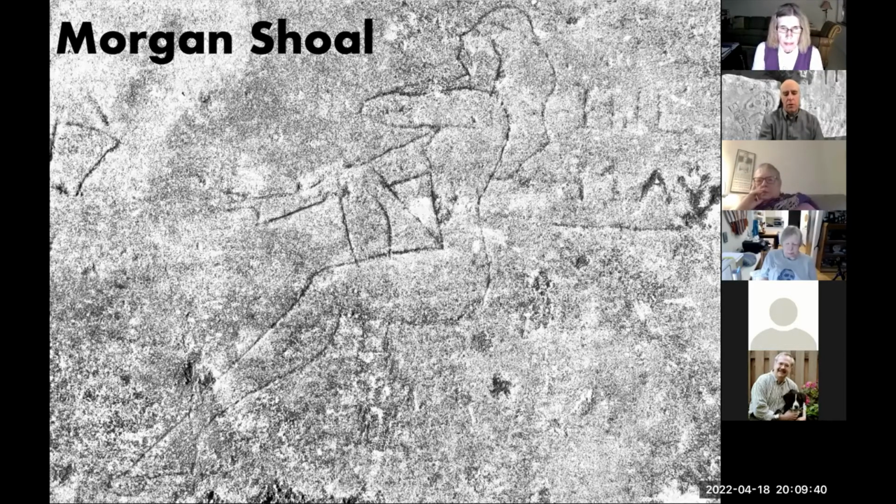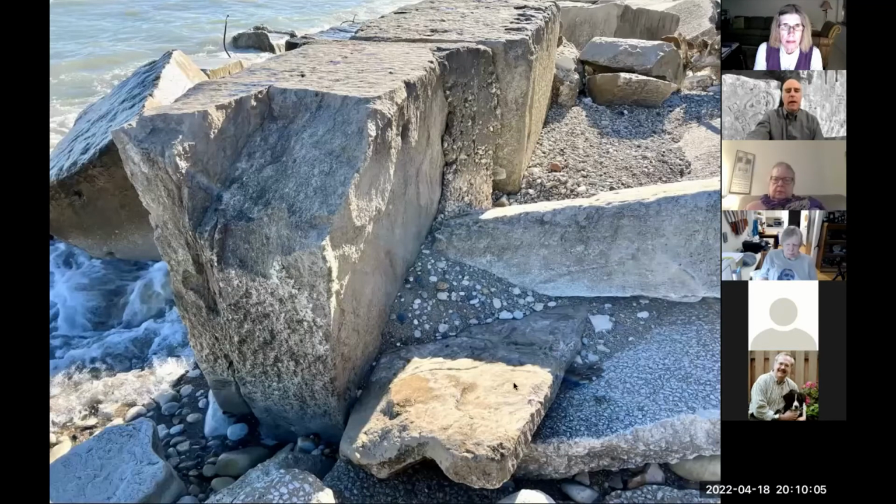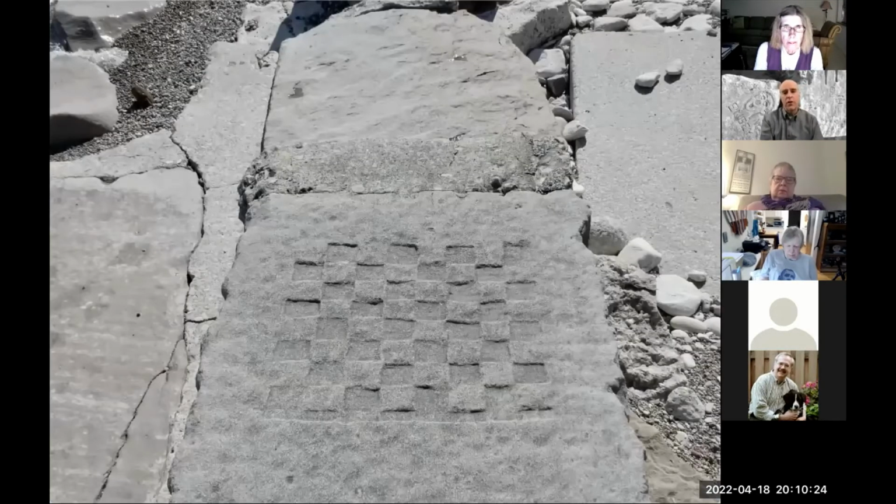I don't have too many more slides to go through, but I did want to talk a little bit about the threats, which some of you are very familiar with. This is a bathing beauty at Morgan Shoal. This one is just this Puritan winged skull with Frank underneath it. A fairly recent carving because it's in such good shape, or it was when I took this picture 4 years ago. Unfortunately, when I was out there last fall, you can't even tell, but Frank is now lying here underneath this rubble and this rock. So the wave action has just, Frank is probably lost for good, although maybe he could be saved if someone were so inclined.